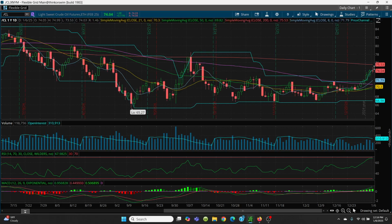Now, here on the downside, obviously you want to watch the top of this candle here. Okay, so you're looking at 73.73. Then we want to look at today's low, 73.53. We look at Friday's low here. You're looking at 72.70 level. And then we're going to come right down here to this 8-day at that 71.79. Okay, so that's going to be very, very crucial.